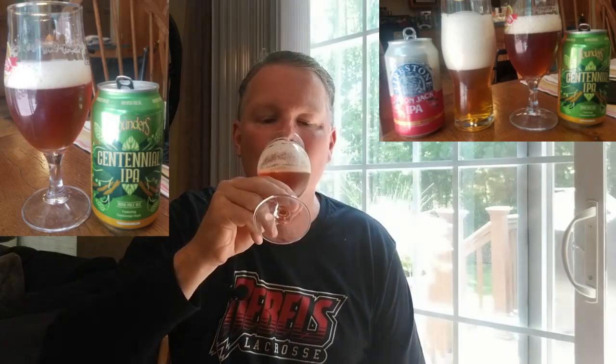So no doubt, immediately, I'm getting that toasty bread crust, biscuit top, even like a challah bread kind of crust. Okay, definitely more malt to this, and I like it. It's definitely got more of a malt backbone to it. It still has a pretty equally balanced bitterness versus the Union Jack.